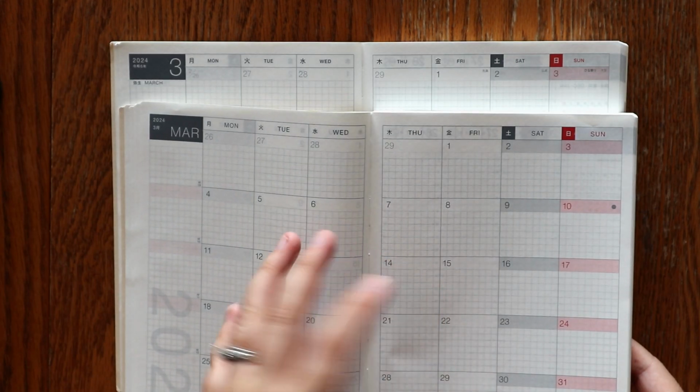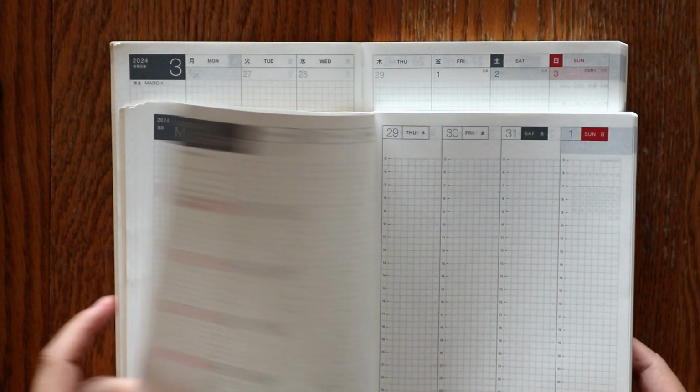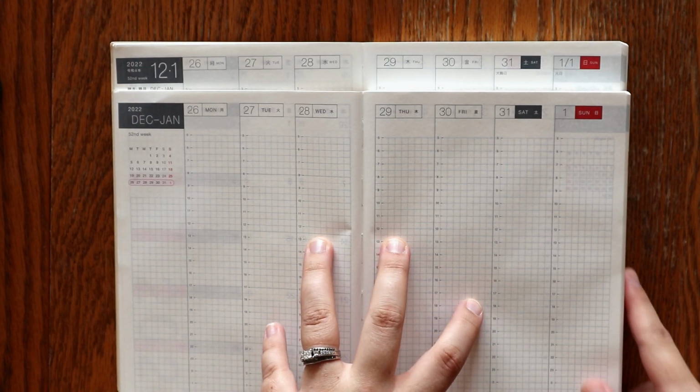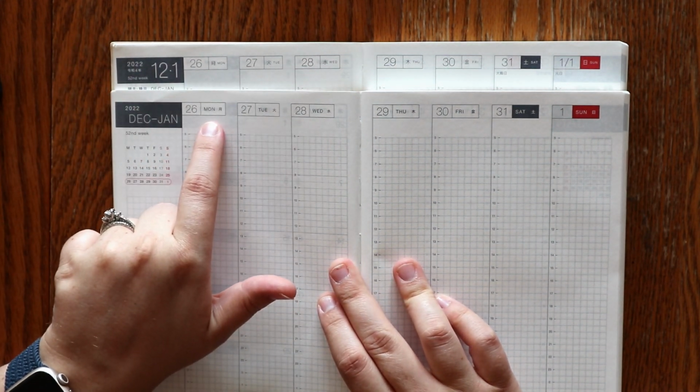In both planners, you are given all of the monthly spreads through March of 2024, and then once you flip, you start into the weekly section. So here some of the differences are very minimal, like in the monthly spreads. We have the English just a little bit bigger.